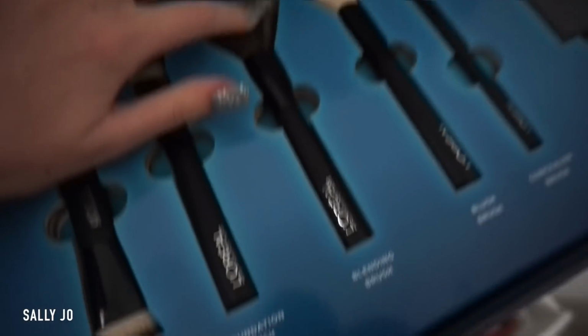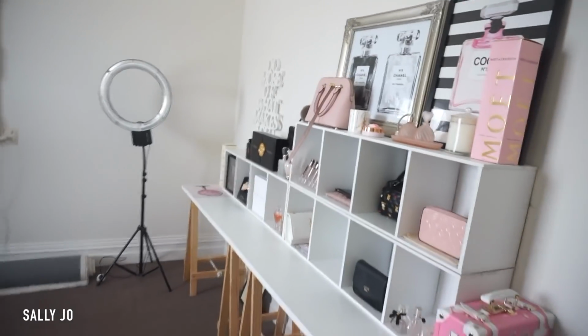And then we have some brushes. Very exciting. This one, oh, they all just fell out. Whoops. This one looks really nice for blush. So that is in here, and out here we have the new wallpaper.